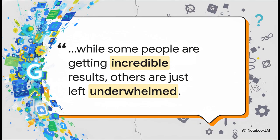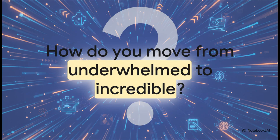There's this massive gap between people who are getting truly mind-blowing results and, well, everyone else who's feeling a bit underwhelmed. But the difference isn't some kind of magic. It's just about knowing which tool to pull out of the toolbox and when to use it. And that is the big question, isn't it? How do you make that jump? Well, that's exactly what we're going to answer.